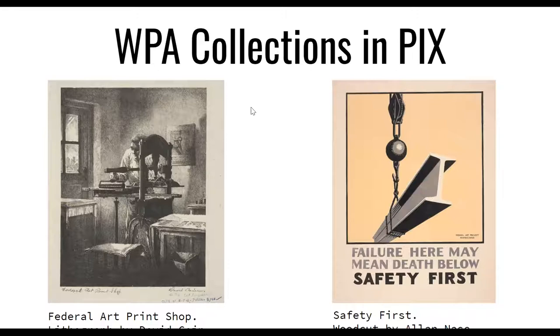So 116 posters were also given to the print and picture collection in 1943, but they were not considered part of the loan, and they're not tracked by the GSA, as you talked about before. I like to show both of these together. The lithograph on the left was created in the Federal Art Print Shop that it's depicting. The poster on the right was created in the poster workshop, and both the workshops were in the same building at 311 South Broad Street.